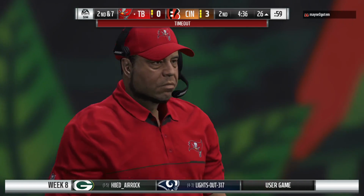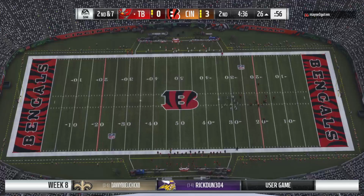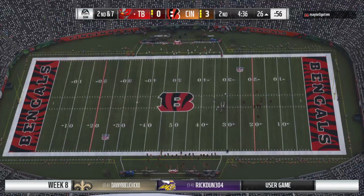And before this 2nd down play, we'll get a whistle, a signal, and a timeout. They'll have 2 remaining as we step aside here in this 2nd quarter.